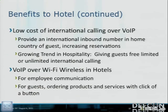So here's a couple of slide points on this. VoIP over Wi-Fi in hotels. Increasingly, hotels are having these handsets and giving them out to guests where, poolside, they can hit a button and order a product or a service.